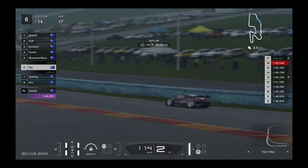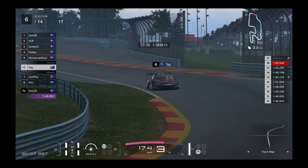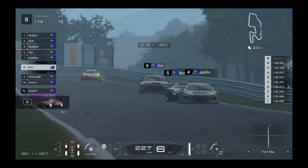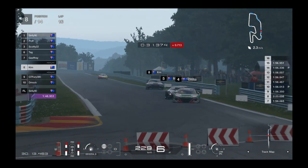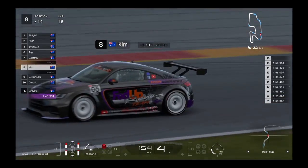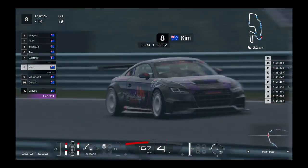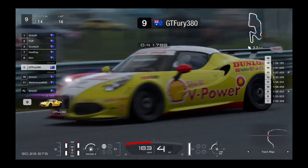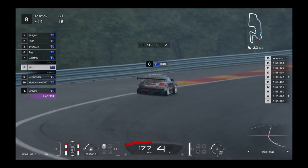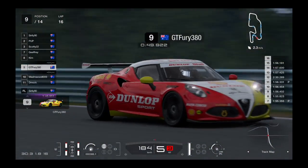So he's going to rejoin behind Mad Maxwell. Jeffrey on hards. So Kim's really opened up a nice little gap here for the Group 4 P1 position. So tyre and fuel quite different between Kim's car here and mine.